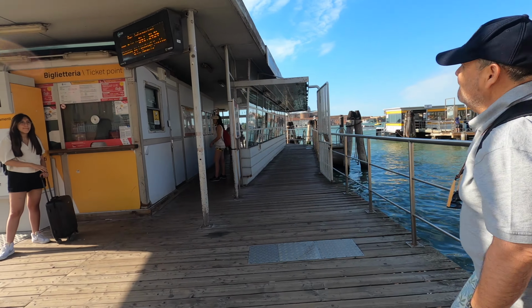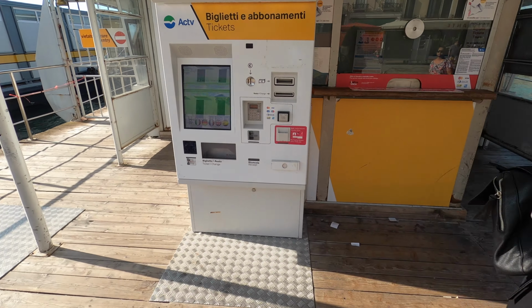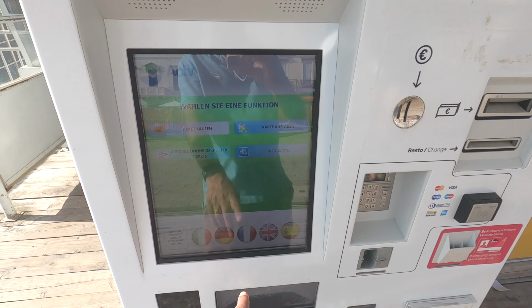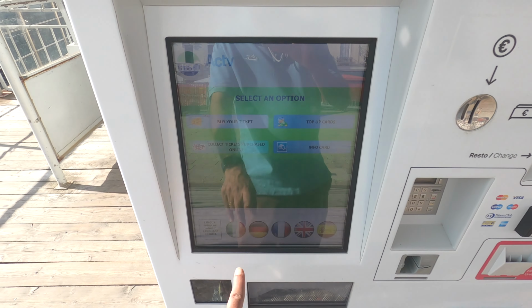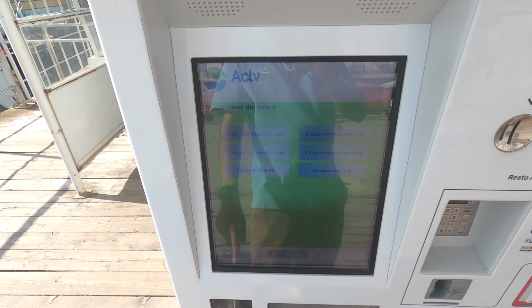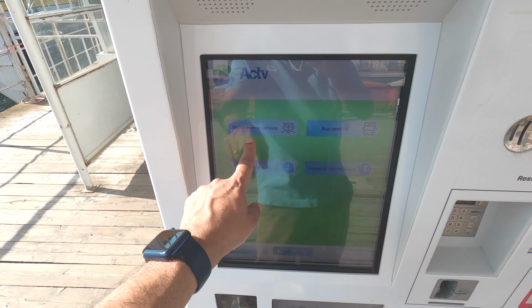So you can buy your tickets for the water transport at any ticketing booth as shown here. It's quite easy to use. You can choose the option English to make it easy for us. You can click on here to buy a ticket. You can either buy an all-day ticket or a single trip ticket.